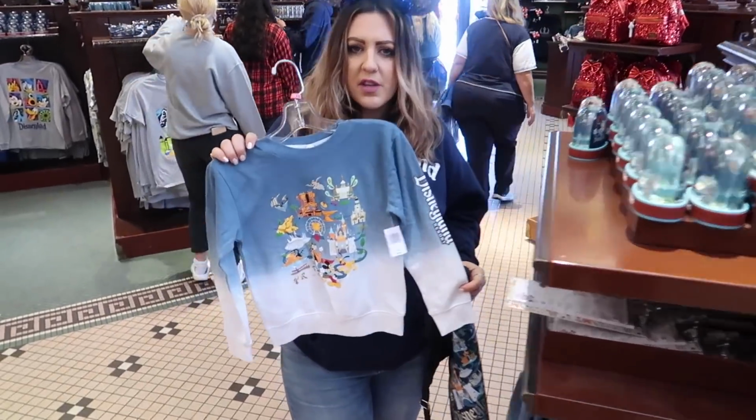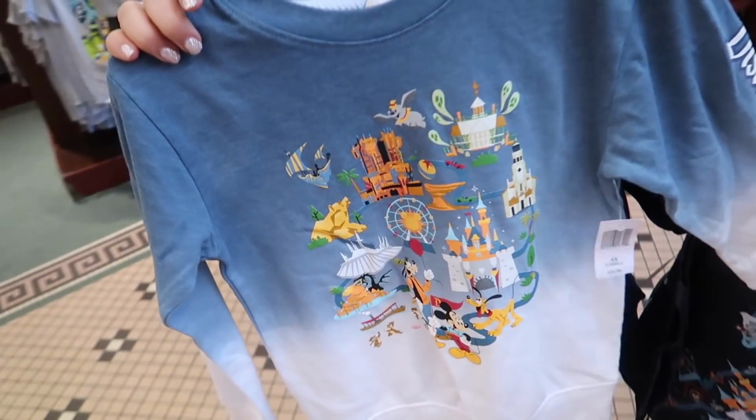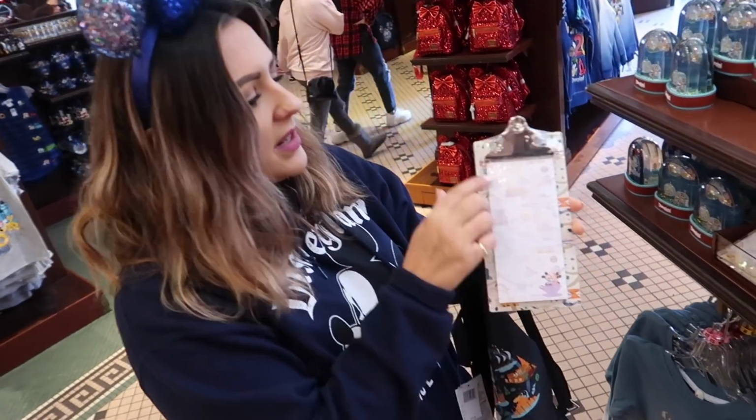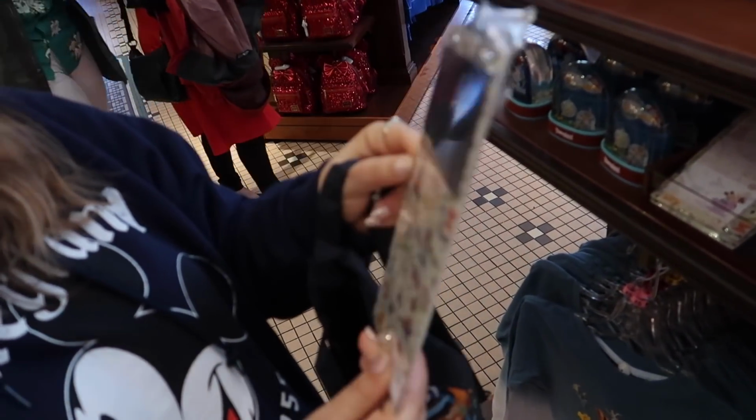More Park Life merch for kids. This is a cute little pullover. Okay. I actually really approve of this. And then this is really cute. It's a little notepad, and it's on a little clipboard. Isn't that cute with the print? What is that? $14.99. Oh, look, it's even on the back too.